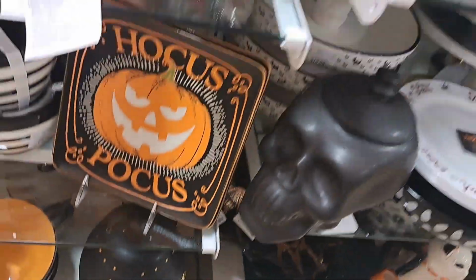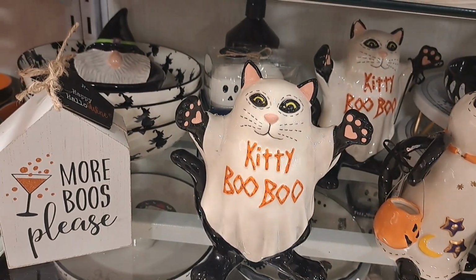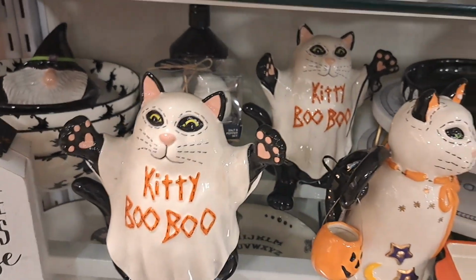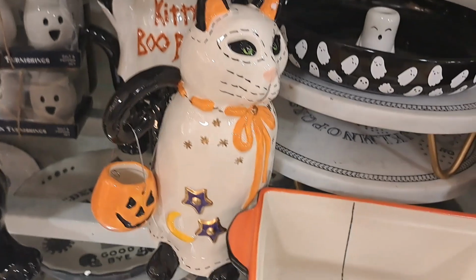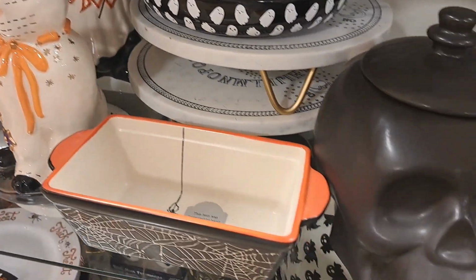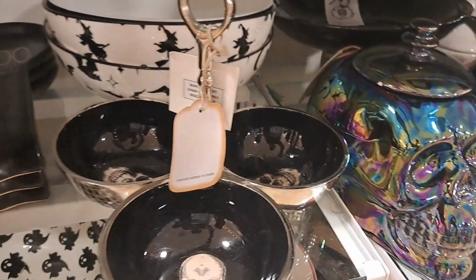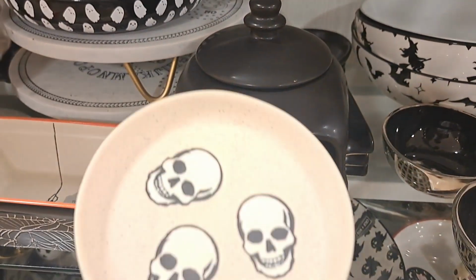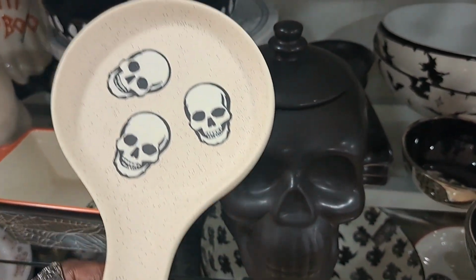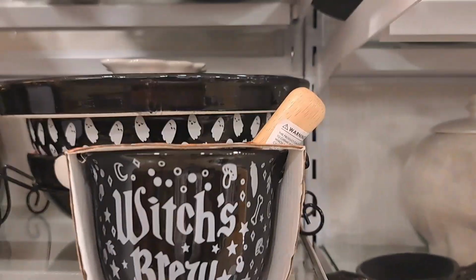So I guess that little snake ring I got means something more than what I thought it did. But that's not the reason I got it. I just like the ring. Look at this little cute little cat. Oh, some things are cute, but you know, they even got the spoon rest. Y'all, they got the spoon rest for $4.99. They done went Halloween crazy this year, man. They got everything. Look at this, it's cute, the Witch's Brew.